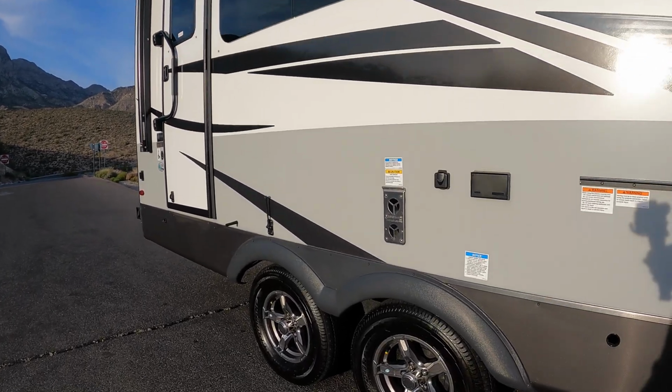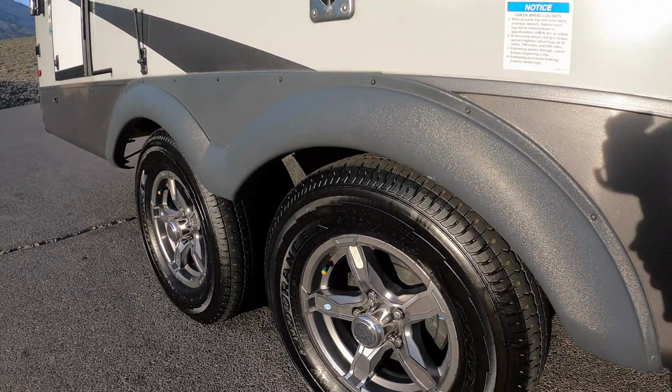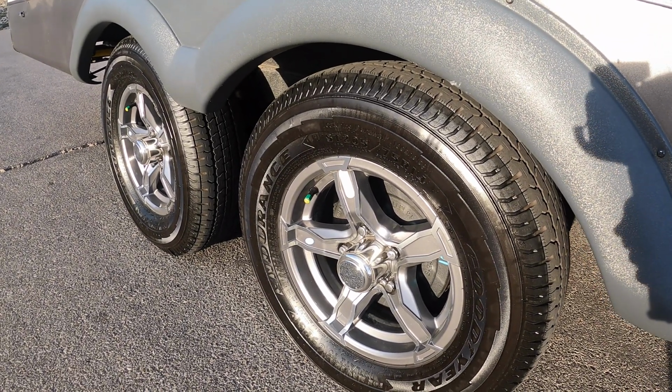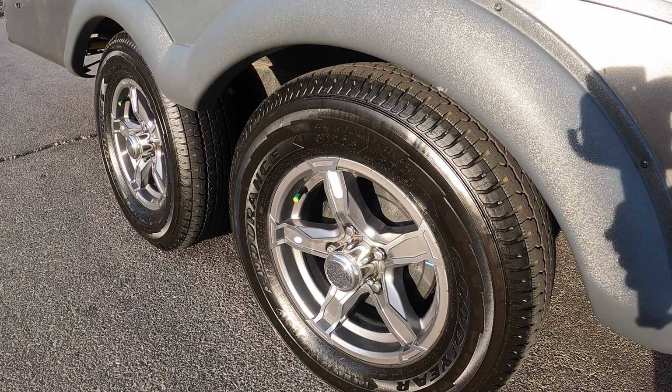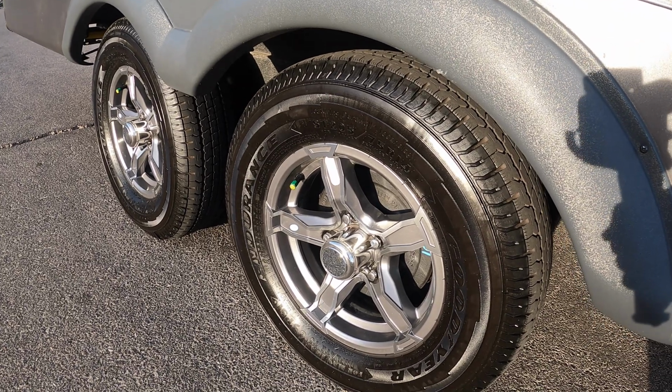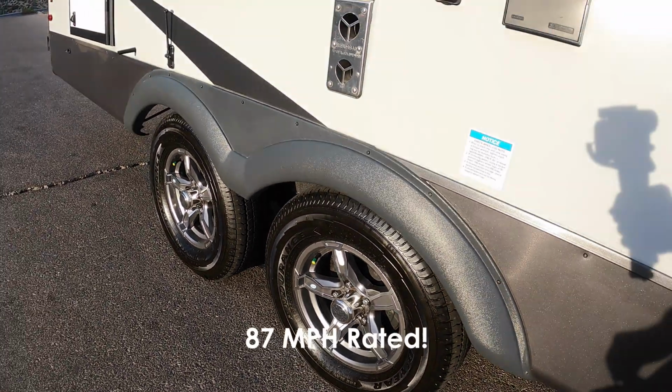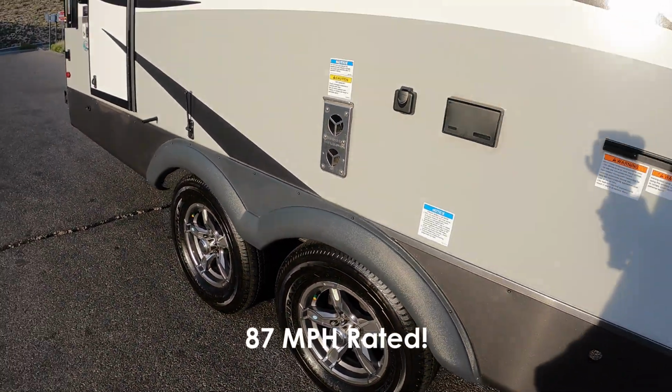Now, again, some of the things that I love about this are the Goodyear endurance radials. I took the last RV I took directly to the shop to replace them, and I got a flat in my Chinese tires on the way there. I couldn't believe it. So I did a video on the difference between these two. You can actually check it out.